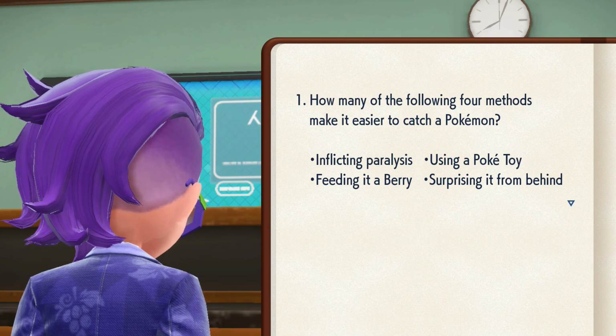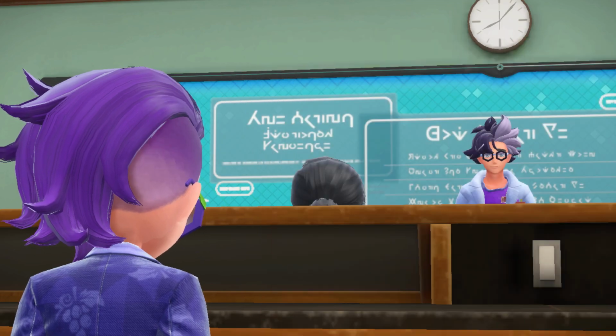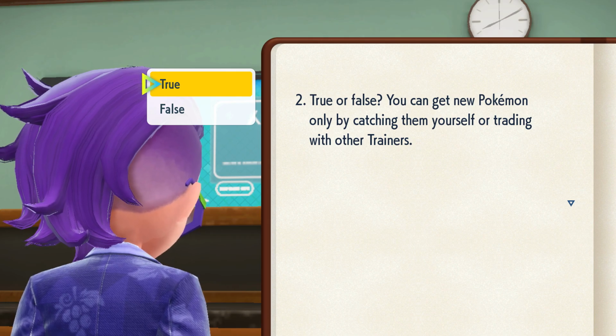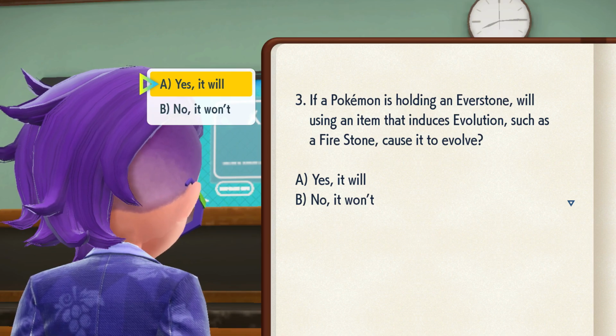How many of the following four methods make it easier to catch Pokemon? Inflicting paralysis, using a toy, feeding a berry, or surprising it from behind? Two of these things are correct. True or false? You can get new Pokemon only by catching them yourself or trading with other trainers. This is false. If a Pokemon is holding an Everstone and you use an item that induces evolution, such as a Fire Stone, will it evolve? Let me see. Yes, it will.